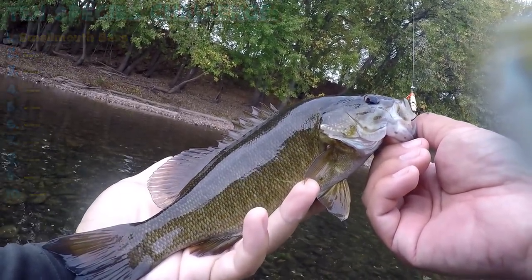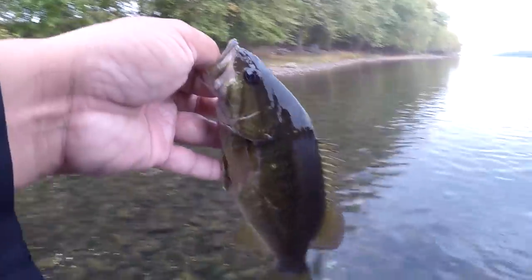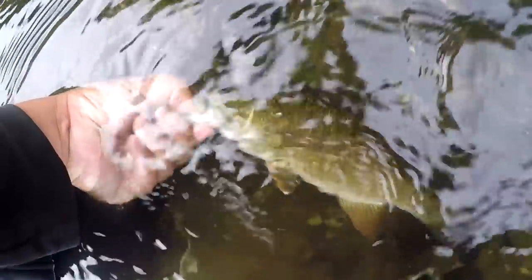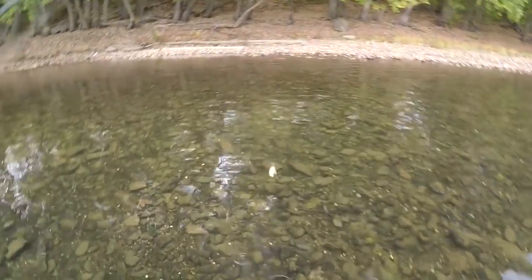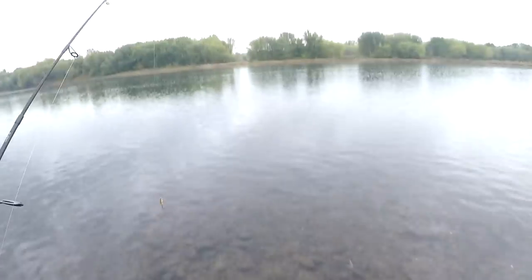Micropterus dolomieu. Oh boy, I left the camera inside my book bag, so no underwater release of the fish. And not only that, no photo for this fish either, huh? Just a swift release here. All right, let me go back to shore, get my camera out, just in case. All right, got my camera now, back in the water.